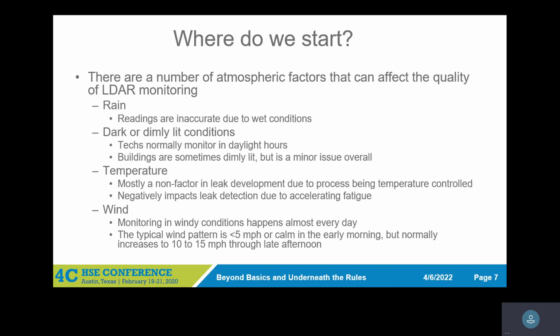What I need is probably data from up north where it swings from like 15 degrees, see the monitoring at that point, and then compare that to 90 degrees. So the whole temperature thing, I would like to walk that back a little bit, maybe not so much for the process units because that's all temperature and pressure controlled, but where you have the storage facilities, sometimes that's affected by the pressure. Wind is always an issue. Wind is a problem no matter how you look at it.